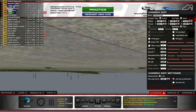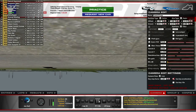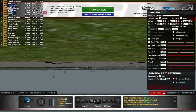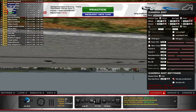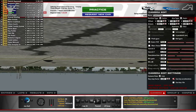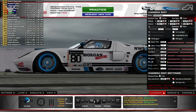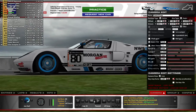So we should see the splitter skip through here eventually, unless we already went past it. Let's see if we can get this splitter going through here. I just saw it go through there. Anyways, you guys get the idea. Let's look at this one more time for fun. Real speed.